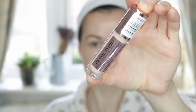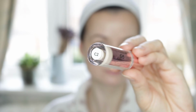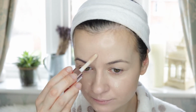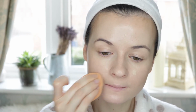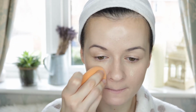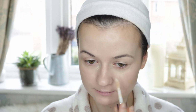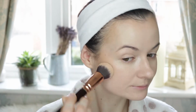To conceal my spot, I'm gonna take the Makeup Revolution concealer in C2. To highlight the inner corners of my eyes, I'm just gonna apply 2 dots and blend it in with my fingertips. I'm just gonna go back with the shade F10 and just reapply the bronzer where I feel I need it.